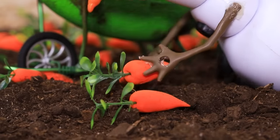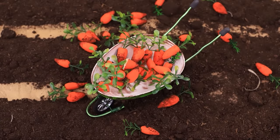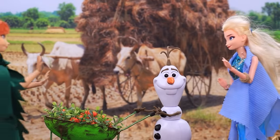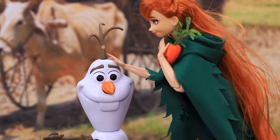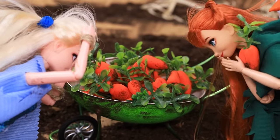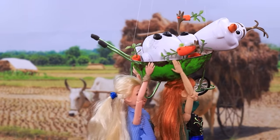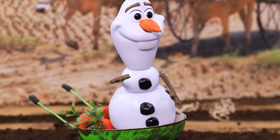Olaf had to get a wheelbarrow. Now it's full of carrots. Anna, Elsa, come here. Wow, you did such a great job. You gathered a great harvest. We're proud of you. The girls started carrying him and calling him the Carrot King.